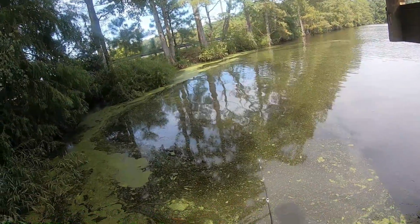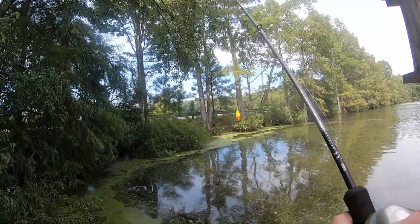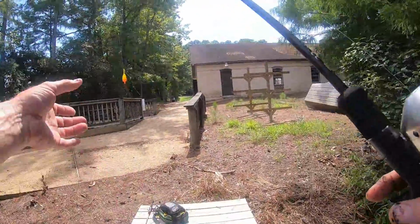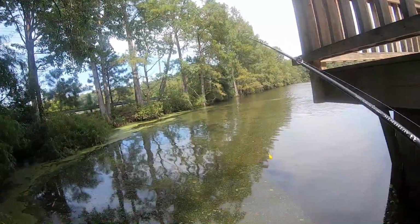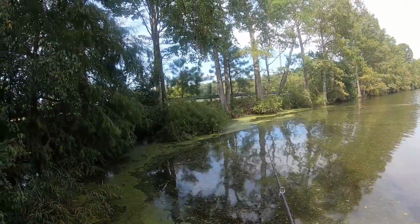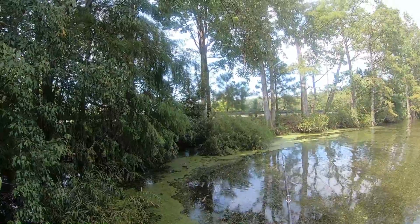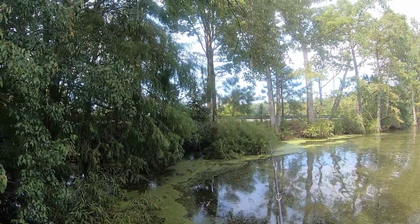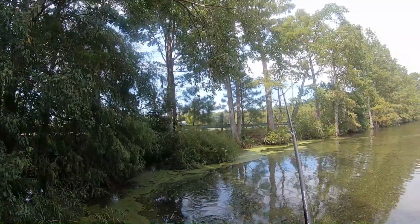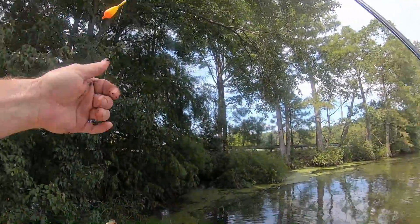Let's try something silly. We're going to try over there. I don't know how deep it is, but we're going to give it a shot. See if anything bigger is over there. We're going to try out there. See what happens. Oh, we already got something happening. Look at that. Swimming away. Yep, should have tried over there earlier. That's actually a good fish. Yeah. Come back here, you fish.